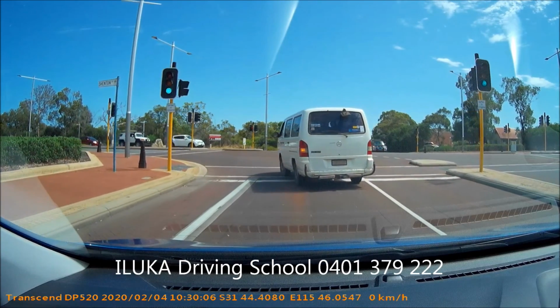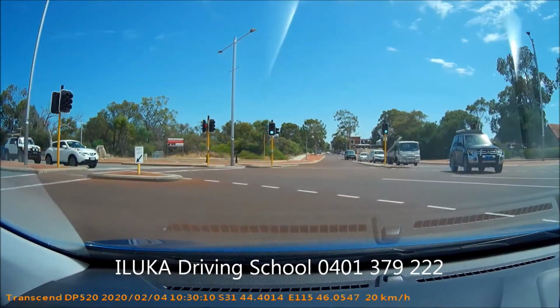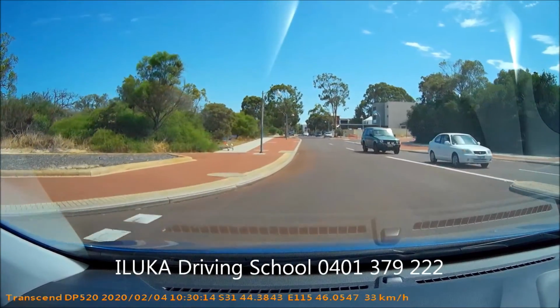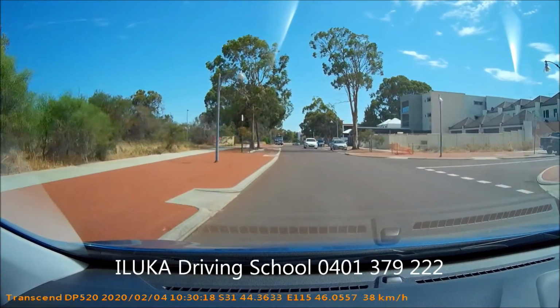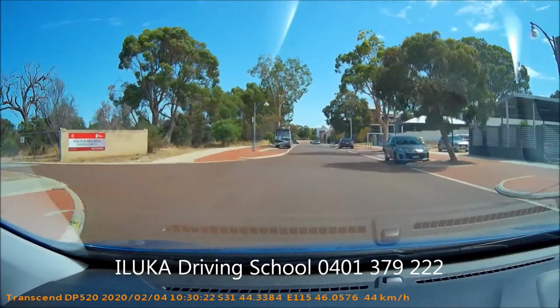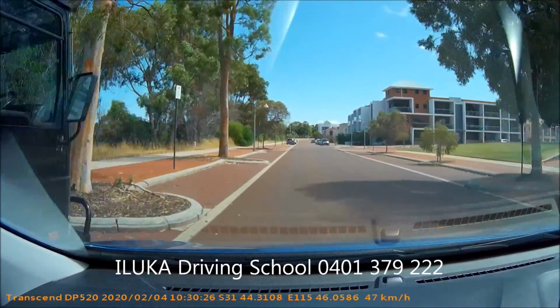So we come through the lights, we check to the right, we check to the left, we head through into the merge area, we check our central mirror, our right mirror, we indicate right, and we check our blind spot to the right, and we gradually drift over. It's a very gradual drift because there could be a car just behind you and they need time to be able to drop back to allow you to blend into their lane.